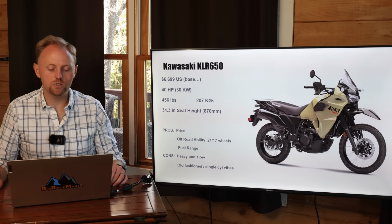It has like a smooth flow of torque, but you can't go fast. You don't get any thrill from accelerating the bike. Also, the whole bike just feels a bit old-fashioned. Some of you love that and some of you hate that. Personally, I like it. I really actually do like it.